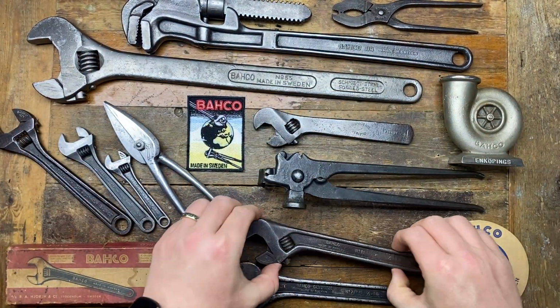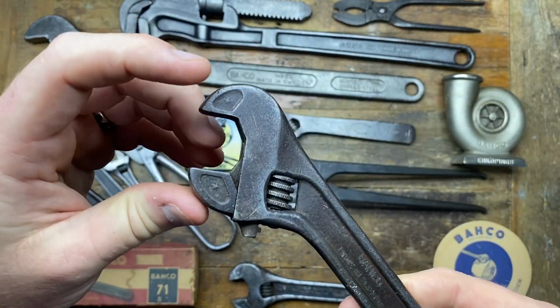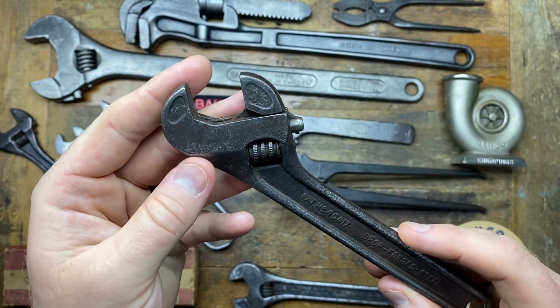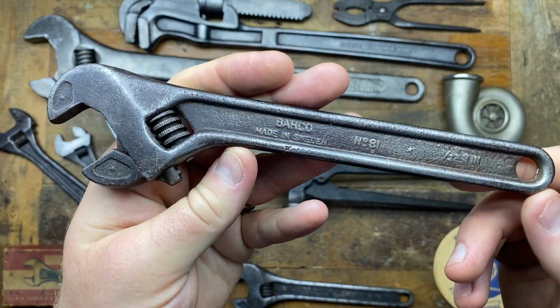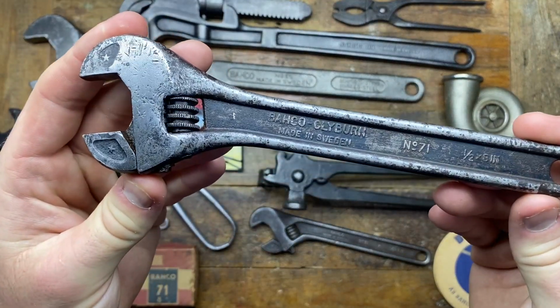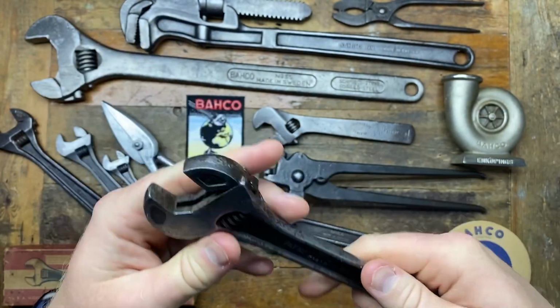And then here we've got early Bahco offset with the unusual jaws, which you don't find very often. And I think Alex found me this one as well. Thank you, Alex. In the Netherlands. This is a number 81. And then I've got this very early Bahco Clyburn, really lovely item.